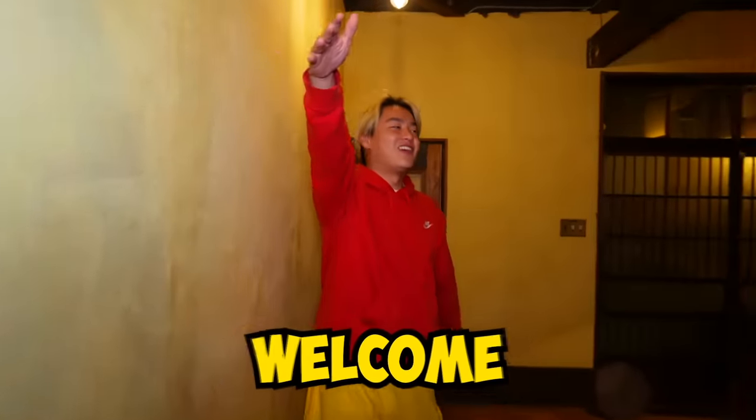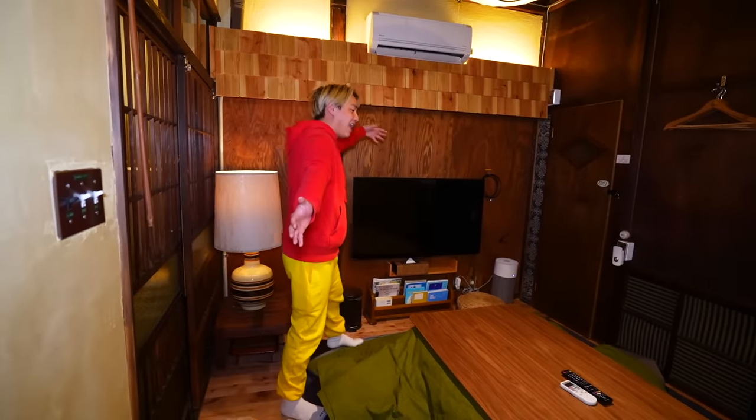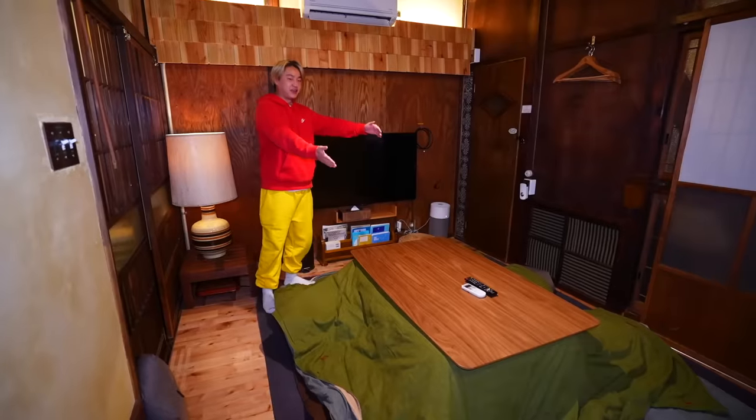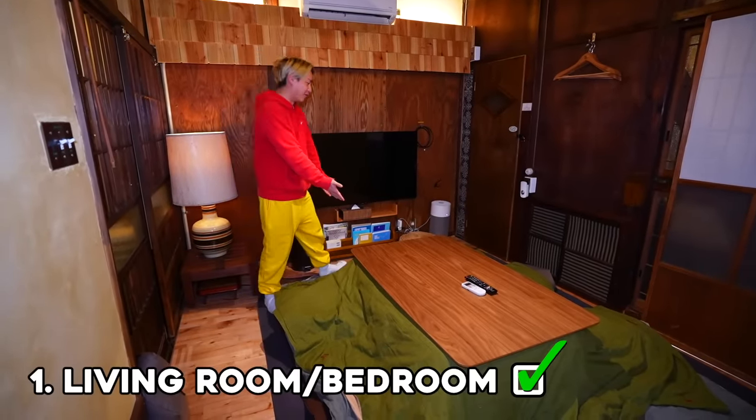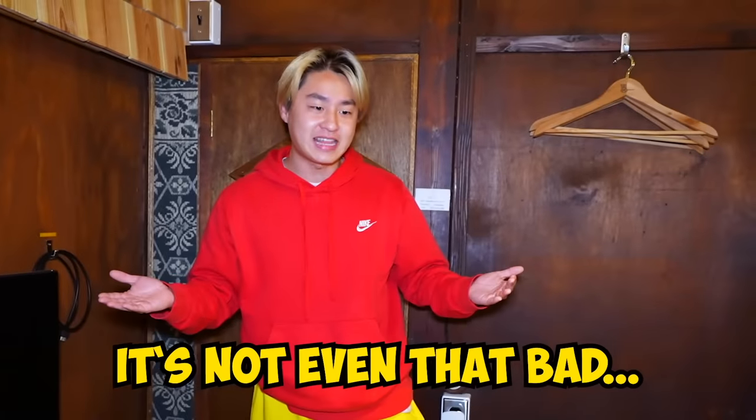All right, guys, welcome to the second floor. And take a look, guys. Look how small this room is. Here we have the living room/bedroom. Guys, I honestly love this room so much because I've never experienced anything like this. They even have a TV, so it's not been that bad.